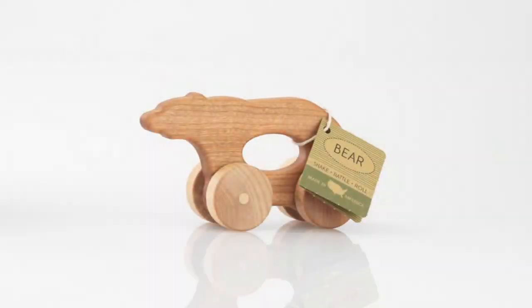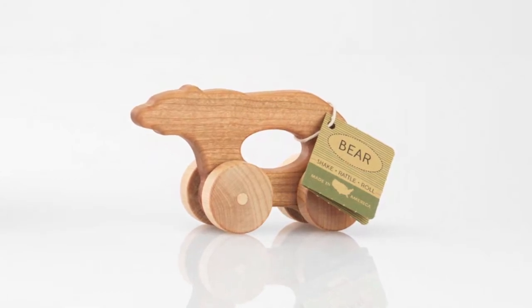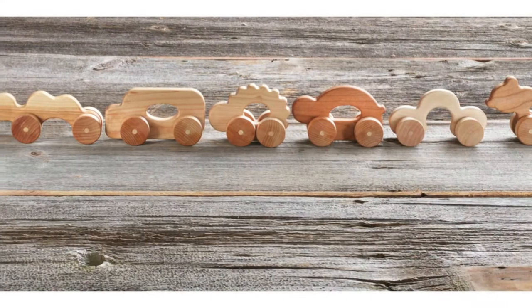This is a multi-purpose rattle, push-along toy, really geared towards young kids, just to be able to grab something, and the wheels rattle against the body. For a really young kid, it's something that can engage them simply. And we have different styles of those as well.